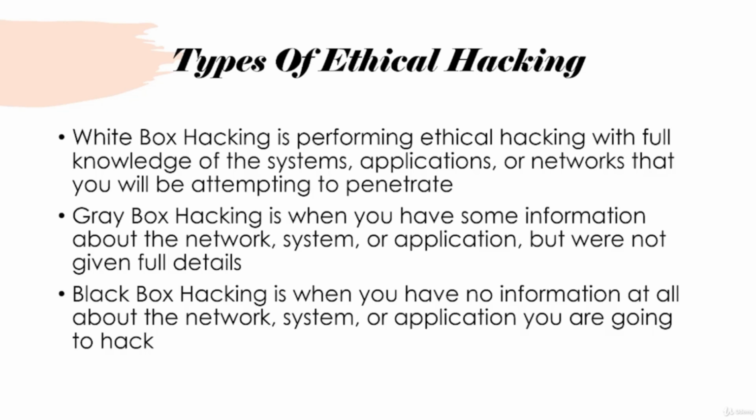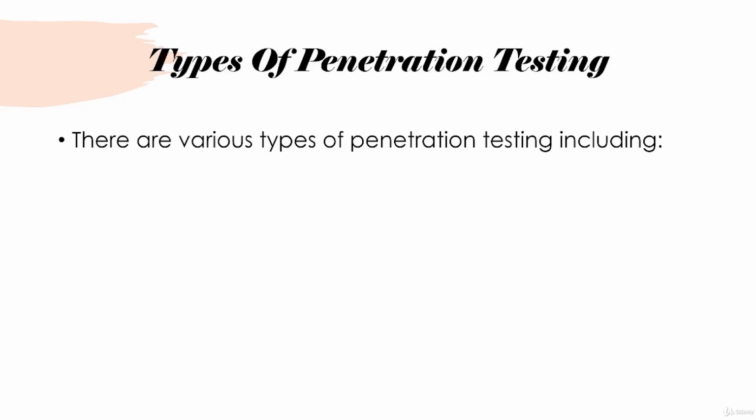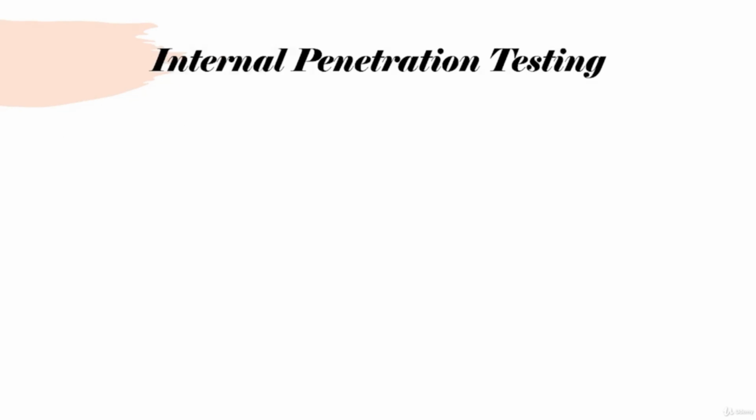So now let's go over the different types of penetration testing that you may be conducting if you were to become a penetration testing professional. There's various types that you might run into, and these include internal penetration testing, external penetration testing, and web application penetration testing. During this course, you're going to learn various techniques and attacks that you can use for each one of these types of testing. So first, let's go over internal penetration testing.